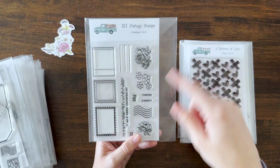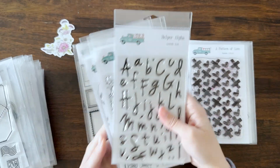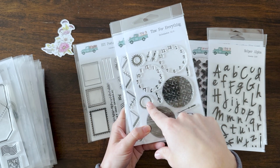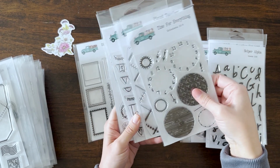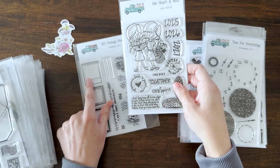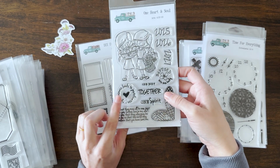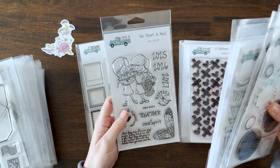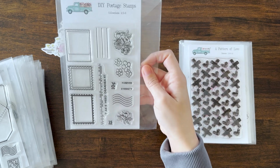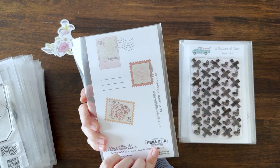DIY Postage Stamps. So this one's really fun because you can create your own. So if you have some stamps, let me see for this month if there's any, like the little watch pieces that I was talking about in my unboxing, these would fit in there. Baptized into One Body, that would fit in one of the stamps. I bet this one would fit into a stamp. So going through your stamp sets and finding all of these little mini pieces and then creating your own custom postage stamps would be really fun. And then of course you've got Take Heed, Dear Heart, just different little pieces that make stamps.